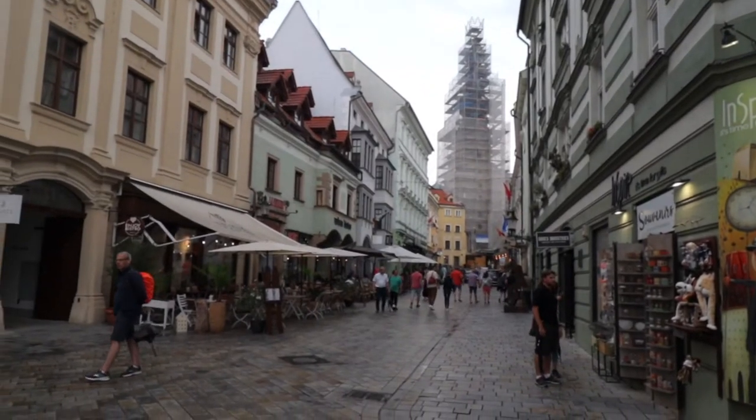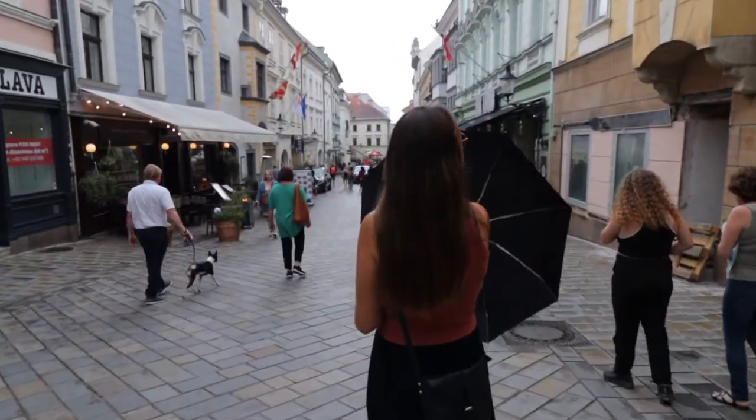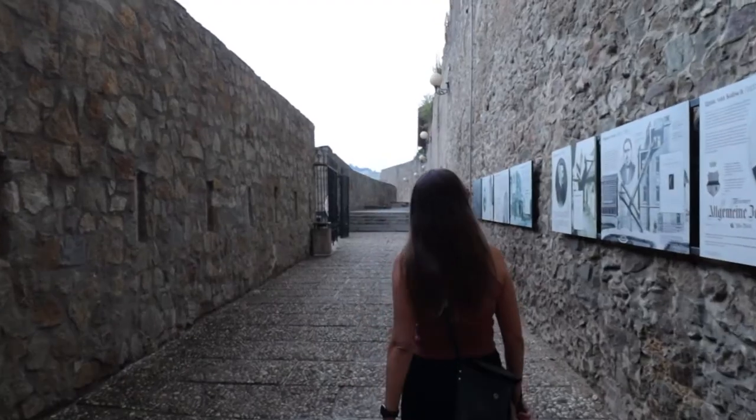So we checked into our hotel about 2 hours ago. It's cleared up and we are heading to the Bratislava Castle now. So hopefully the rain holds out. It is only about a 10 minute walk from our apartment, so we should be fine. It's pretty much just straight out of the old town up the hill. You can't really miss it. We do have quite a few steps to walk up and quite a few hills to walk up.